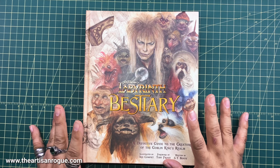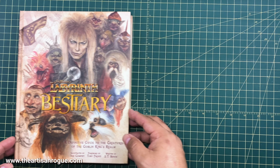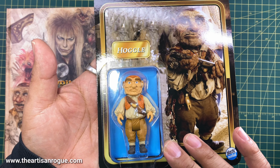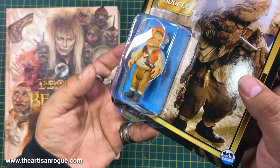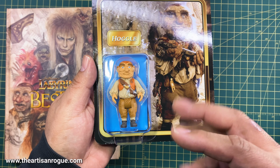But if you're a big fan of Labyrinth and this sort of thing, there's also something else. There's a company called PlasticMeatball that makes a line of action figures. This right here is Wave 1. There were 3 figures in it. Hoggle is one of them. And if we flip it over on the back, you'll see that there are 2 other figures in the set. There's a little logo down there in the corner, PlasticMeatball.